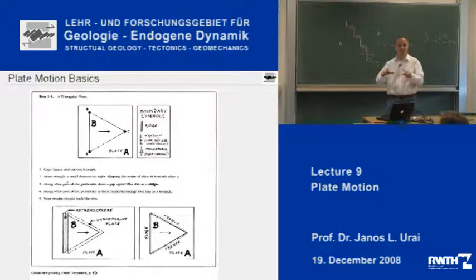And plate B is moving with respect to plate A. You always have to give the velocity of one plate with respect to the other, with this little velocity. Well, what happens after a few million years? The plate has moved to the right, and on the left side of it, you open up space, and it is filled up by melt, which is coming up from the asthenosphere, and it forms a new oceanic crust. And on the other side, plate B must disappear, so the plate is subducted under the big plate A.